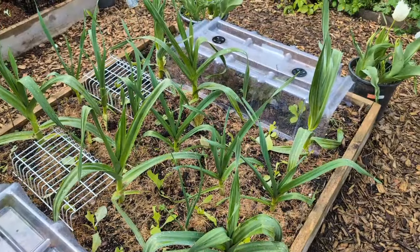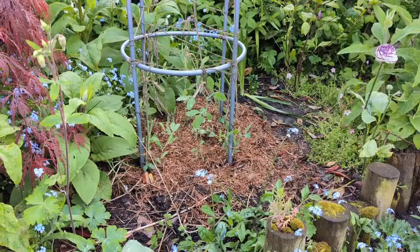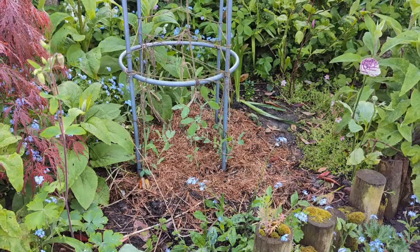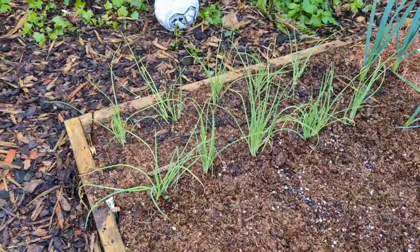So to make room for these, I had to take some of the stuff out of here, and I've now planted out lettuces, peas, small peas, sweet peas, a few of those, the autumn sown ones, mange tout and sugar snap. The spring onions from the compost trial finally went out into the garden. I think that is about everything. But what it means now is that I've freed up space and I can start sowing more things.